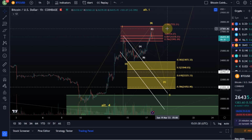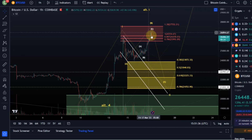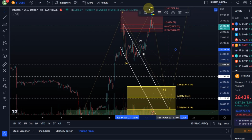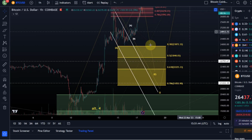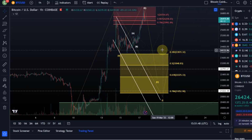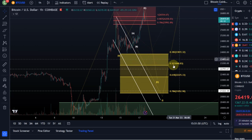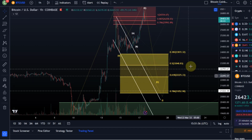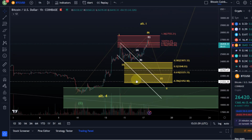For now, as long as we stay below 27,552, again, this can be a B wave and a move down, especially if we break out of the resistance area to the downside again. I think we are looking here at a possible C wave, which can still get a little bit deeper into our yellow support area. Support levels I'd be watching out for then are 23,050, 22,225 and 21,050. So no change from that point of view.